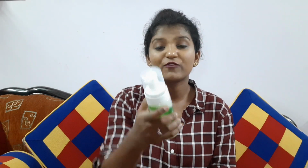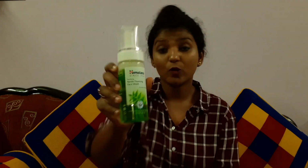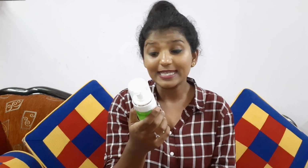So the first face wash is the Himalaya Neem Foaming face wash. This is an amazing face wash for acne prone skin, and it claims that it prevents pimples and also purifies and cleans all skin types. This is specially recommended for acne prone skin, and it is very affordable, just retails for rupees 195.